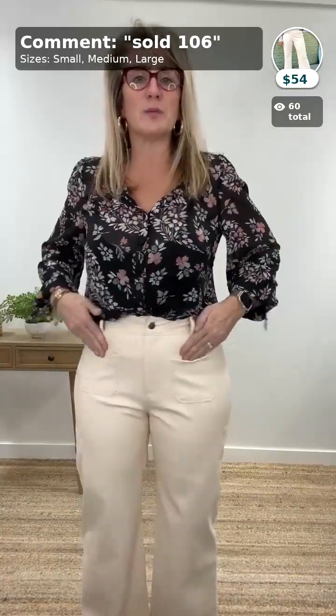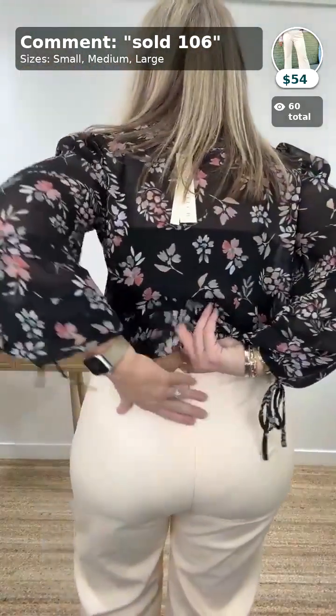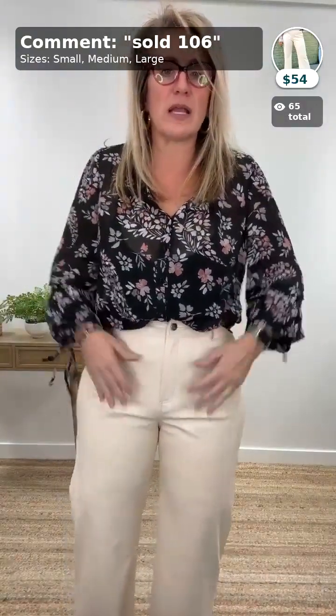It does have some belt loops. It doesn't have the darts here, but it does have them right here in the back. So it fits really nicely in the back, especially if you have a booty. And then it has these little pockets right here.